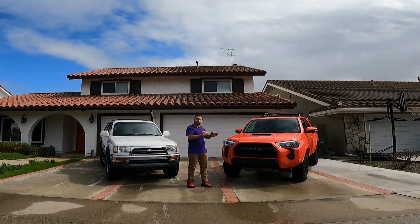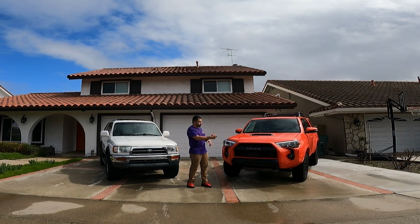Also, this one has a lot of TRD goodies and Fox internal bypass shocks. So we just want to know which one Tom thinks is a better Toyota 4Runner.